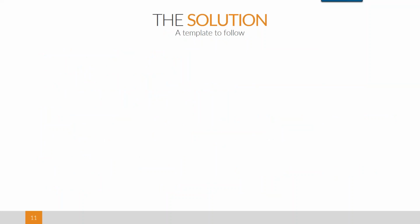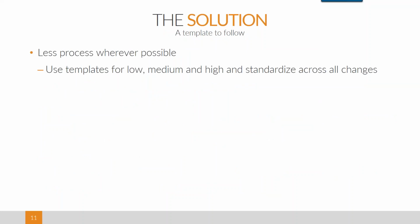So the templates that we followed here, and we'll go in and actually have a look at these templates in a moment, focused on these key points of being less process wherever possible. So we're using templates wherever we can to create them. If we do a change on a regular basis, even if it's an infrequent basis, maybe once every 6 months, if there are multiple steps in it, let's template it. I was asked this question the other day: why should we template a change that we only do once every 6 months?